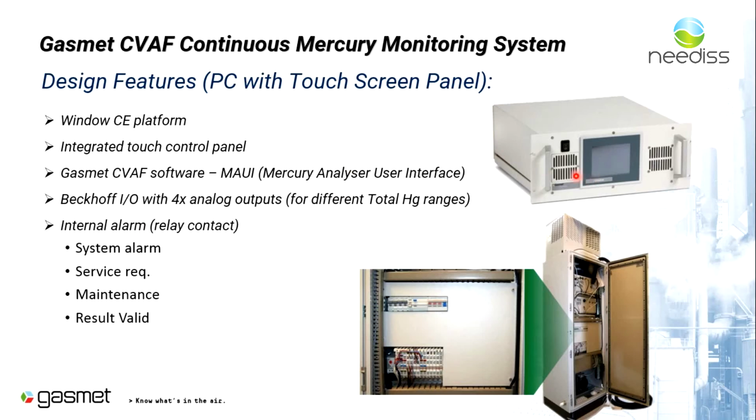So this is our embedded PC in our analyzers. We use a CVAF software we call MAUI software, Mercury Analyzer User Interface. It's also developed by Gasmet. We use a Beckhoff module with 4 analog outputs to output the signal. And also we have some relay contacts as alarm signals to our customers.